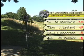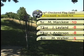And the scores after 16 holes here at Brookside Park. Marquise remains atop the leaderboard, 10 under par. Jeff Leyland and Ian Anderson tied at -8. And Monty Walker, after a tough hole, will fall back to -5.